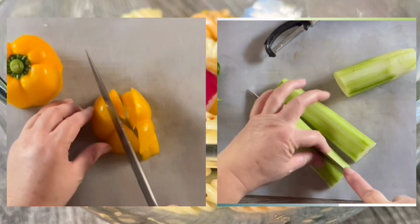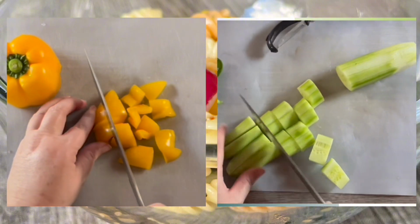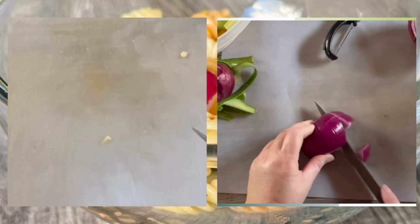Monday, we're going in and making a veggie pasta. Now, you want to stick to the sweet bell peppers. An orange and a yellow would be really good in this. And I also used an English cucumber, but you can use a regular cucumber. I just prefer the English over the regular.